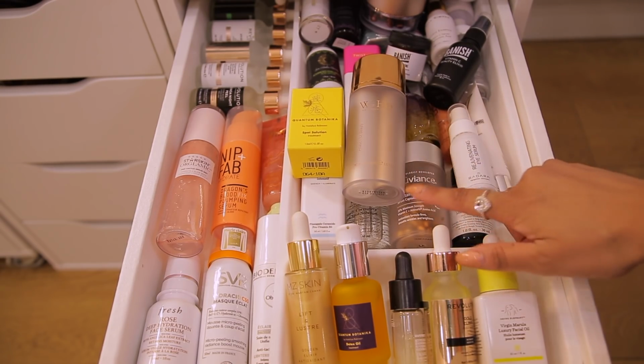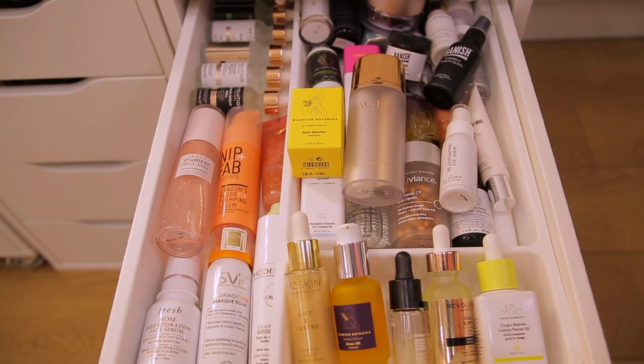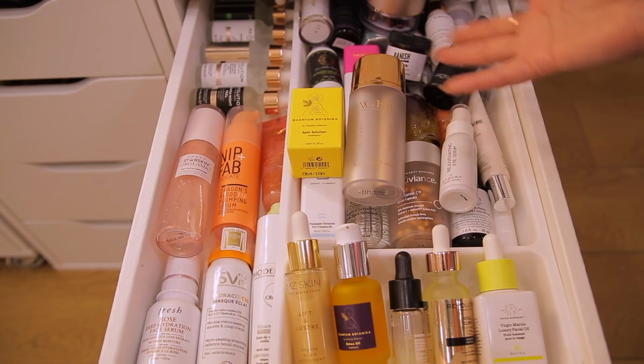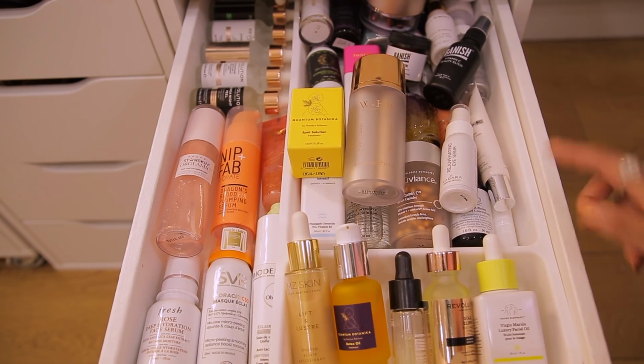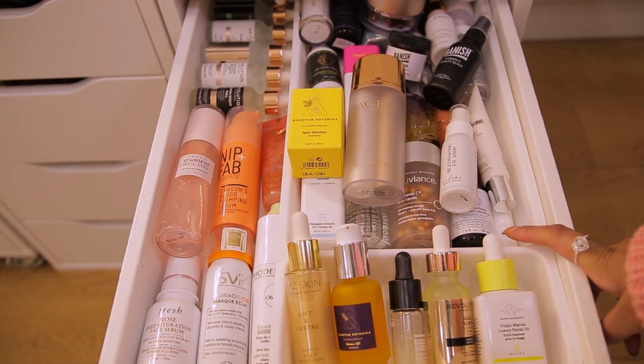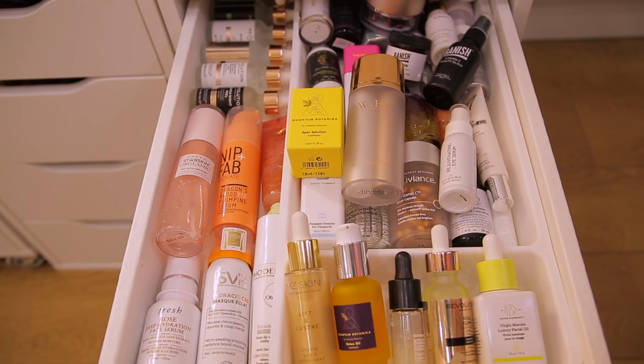They are banging. So a serum is used underneath your moisturizer. It's highly potent and it's gonna attack them problem areas, and that's why you would use a serum. You'd see the most change with a serum when doing skincare as opposed to a facial moisturizer or a night cream. So that is my serum drawer.